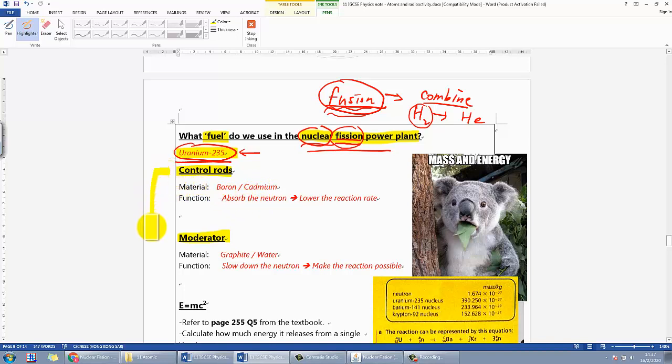However, there are 2 special things for fission power plants so that they can maintain a good status. The first thing is called the control rod, and you may find the material is boron or cadmium. Its function is to absorb the neutrons, so that we can lower the reaction rate.